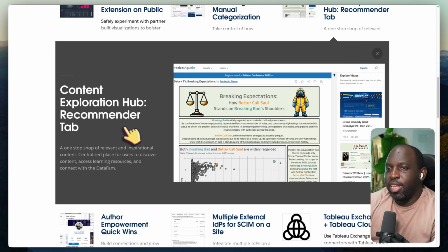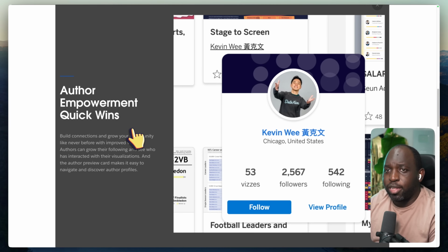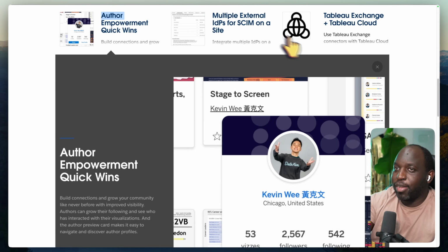So that's pretty important. Actually a ton of Tableau Public changes here. So author empowerment, quick wins, build connections and grow your community like never before with improved visibility. Authors can grow their following and see who's interacted with their visualization, and the author preview card makes it easy to navigate and discover author profiles. So this is kind of cool. So you can follow and view profile. Hey, just more social elements. I'm telling you, it's coming.